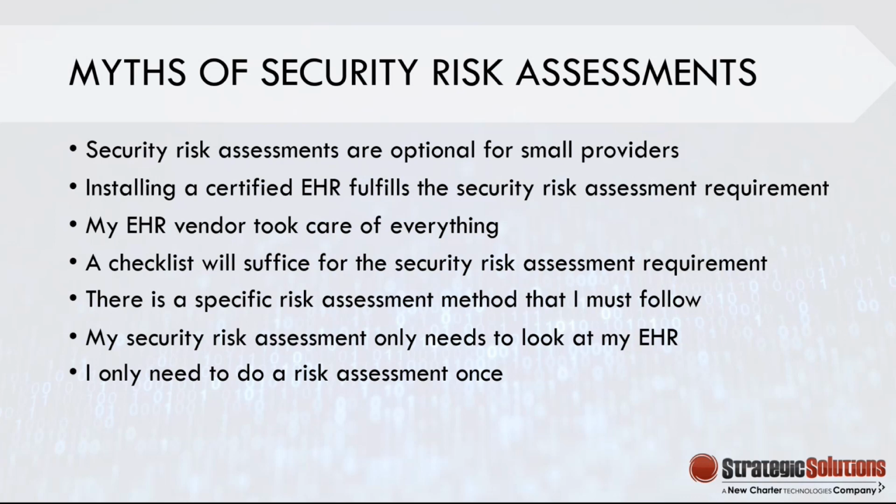Using a certified EHR makes me compliant. It fulfills the security risk assessment requirement, and unfortunately that's just not true. Just because your EHR system can be used in a compliant way doesn't mean that you are compliant and have fulfilled your security risk assessment requirements.